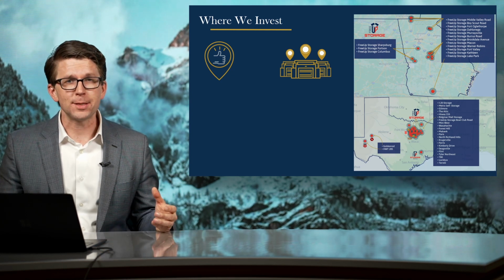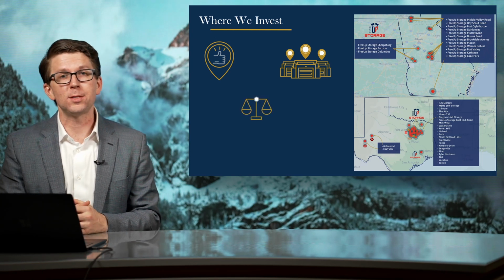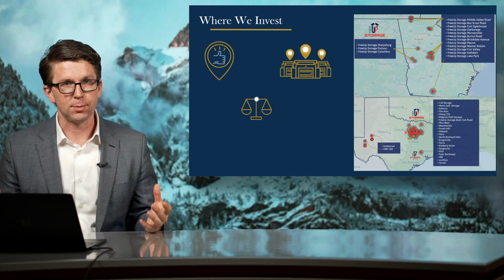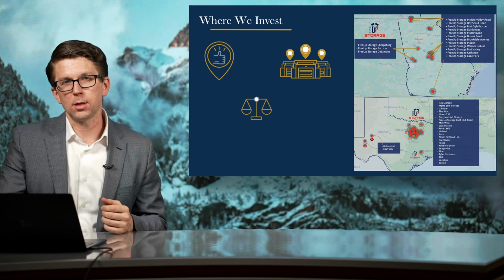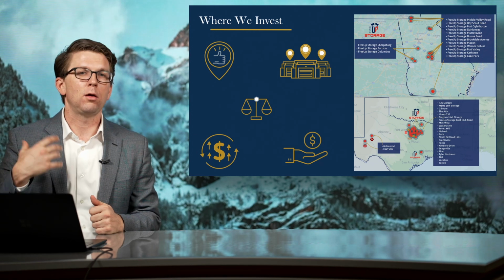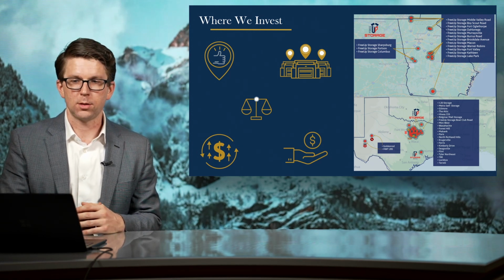We like to cluster our properties and centrally locate so that we can get economies of scale with these properties. So we can have an area manager oversee multiple facilities. We can have a DM in the region. We can get efficient. And what we can do is we can really start to enhance our NOI because we have lower cost of payroll. And that ultimately gives us an advantage for better returns to investors.